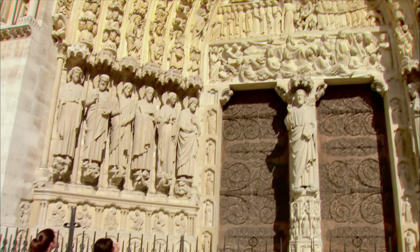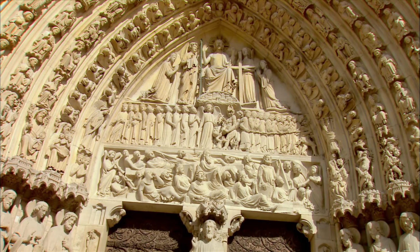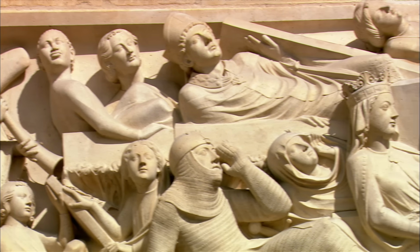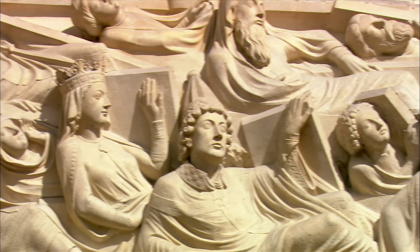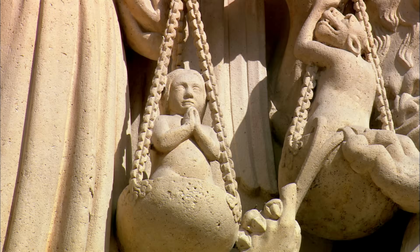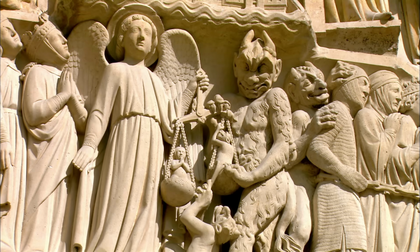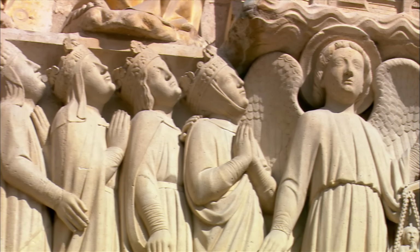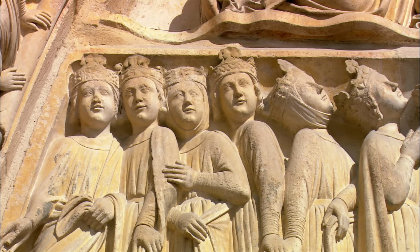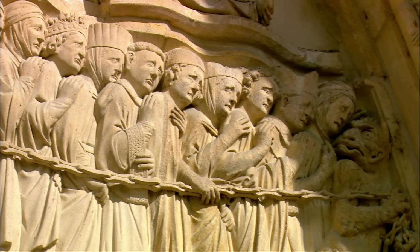As worshippers headed for Mass, they'd walk under a relief of Judgment Day. Christ sits on his throne, the trumpet sounds, all are judged: peasants, knights, nobles, royals, even bishops. An angel weighs cute little souls while cheating demons yank on the scales. The saved stand happily at Christ's right hand. The damned, a sorry chain gang, are on his left.